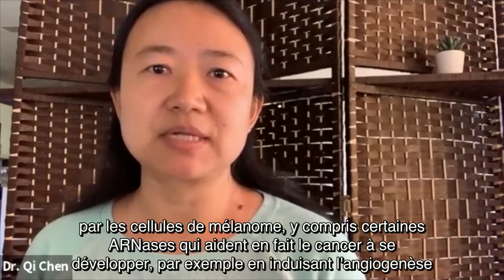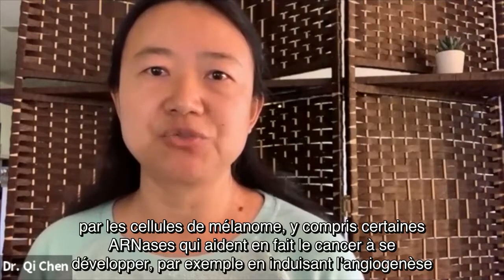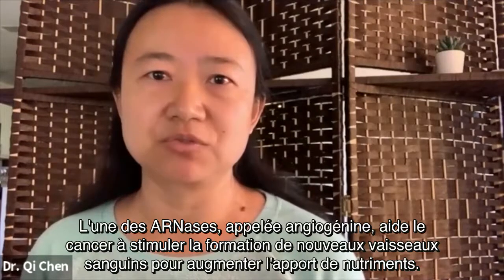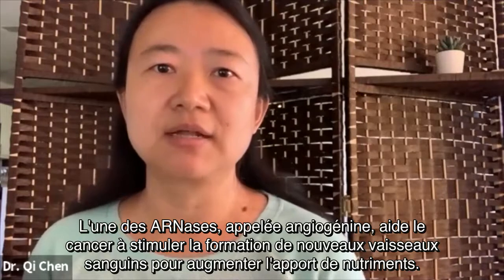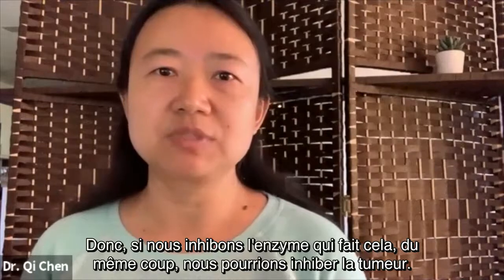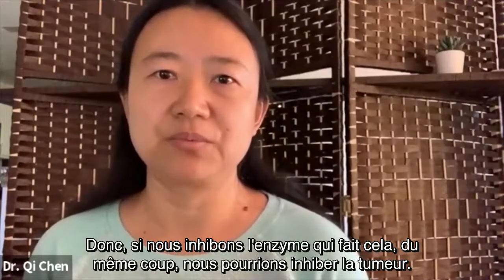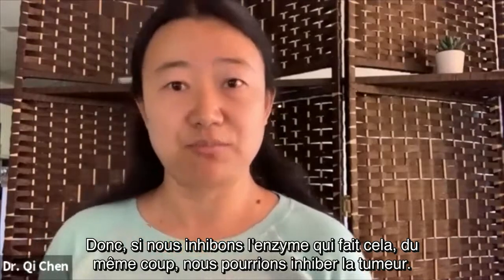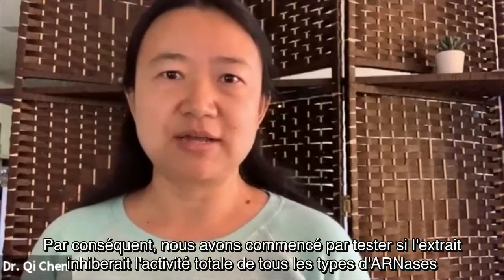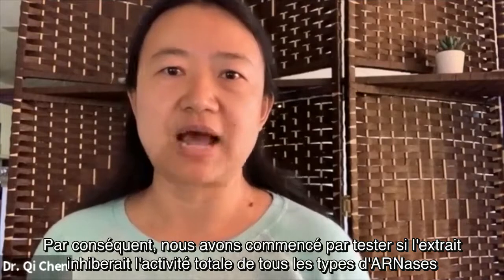Some of the enzymes are helping them to grow. Some are like angiogenin. Some of them will help cancer-related blood vessels to form, right? To supply the cancer with new nutrients. So if we inhibit those enzymes that are doing this, that will, from another angle, inhibit the tumor. So we went ahead to test whether this product inhibits the total activity of these kinds of enzymes.